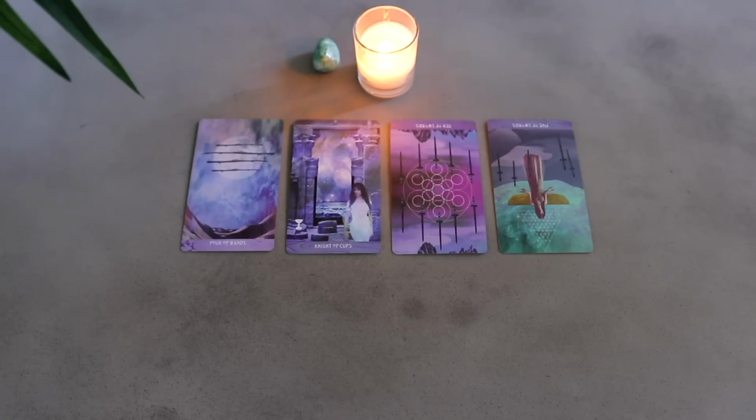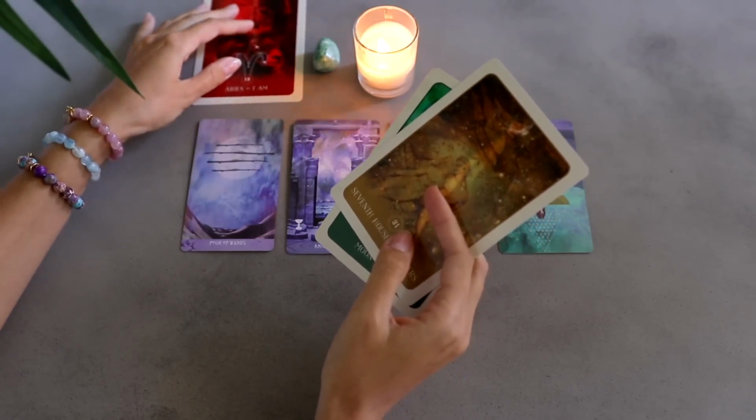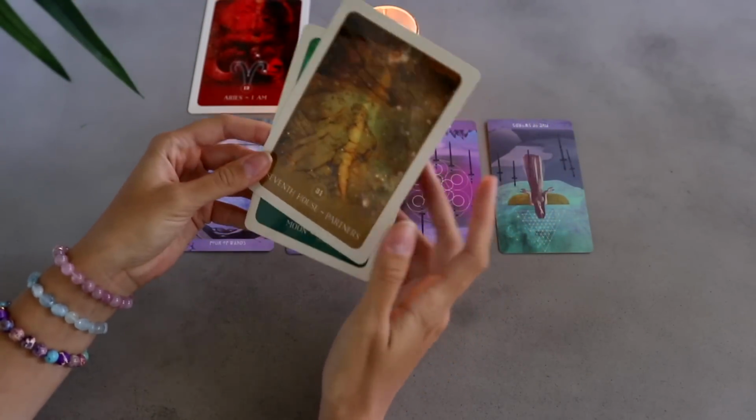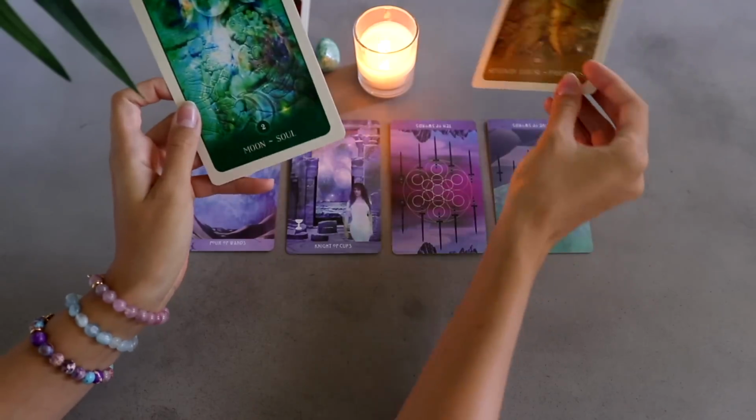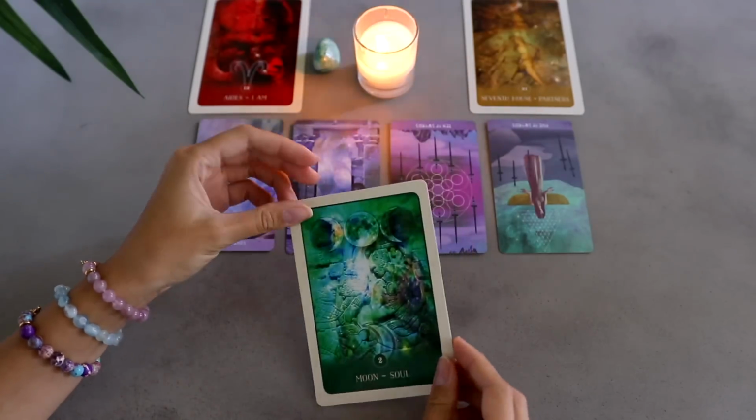The next three cards that we have for you are Aries, I Am. And then we also have the 7th House, Partners. This is ruled by Libra. Then we also have Moon, Soul. This is ruled by Cancer.